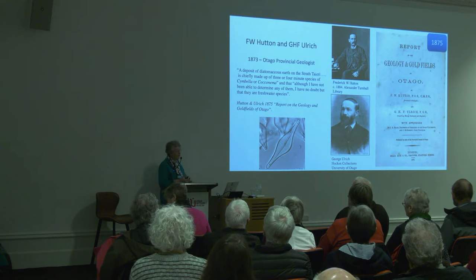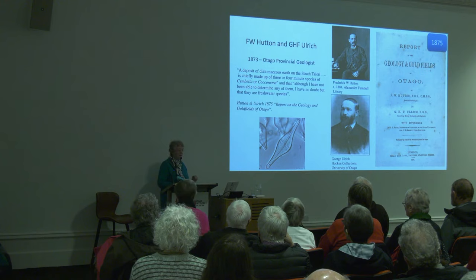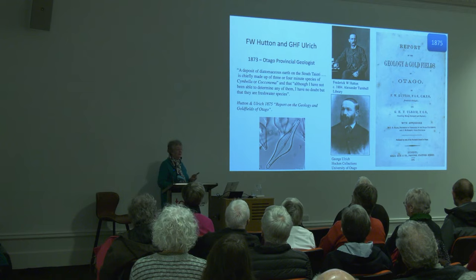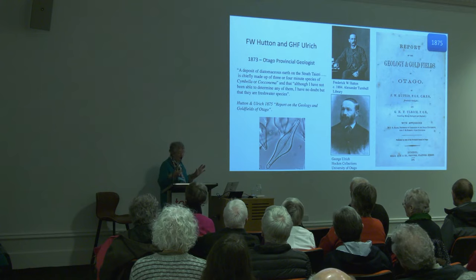He recognised that the white material was made up of diatoms, which are tiny little algae. I'll show you a picture of them in a moment. He was the Otago provincial geologist. We only ever had two. The first was James Hector, second was Frederick Hutton, and then the Otago provincial government system disappeared completely.